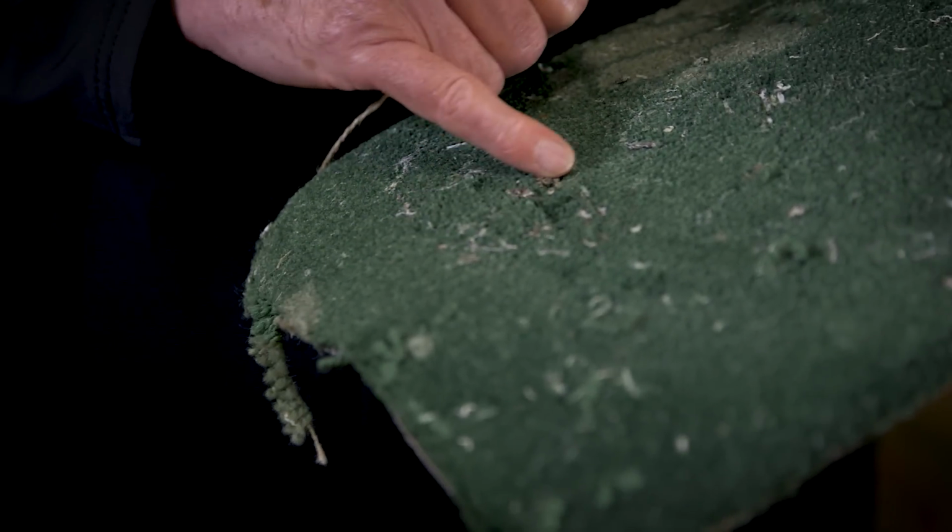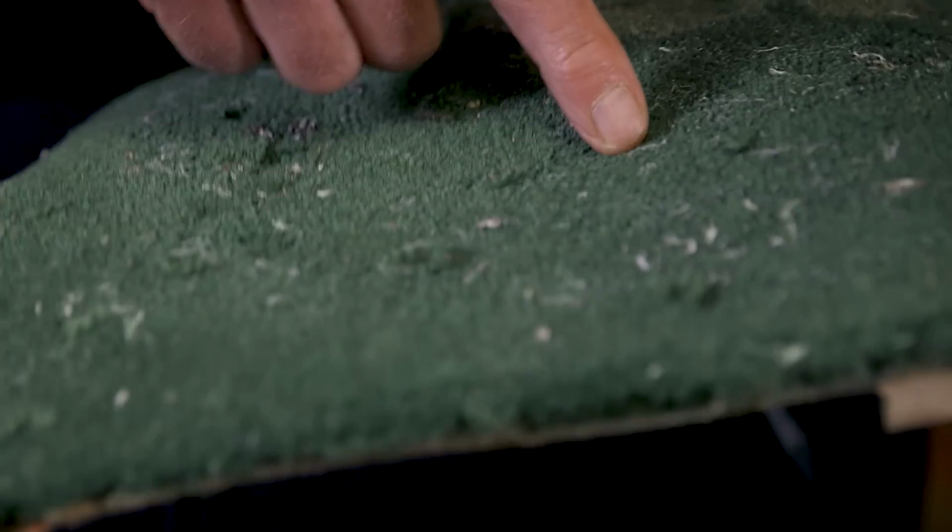You need to look for signs of the larvae, like in this carpet, where the larvae have been walking across and spinning silk, which they leave behind. They also leave behind small gritty pellets, known as frass, which is insect poo.